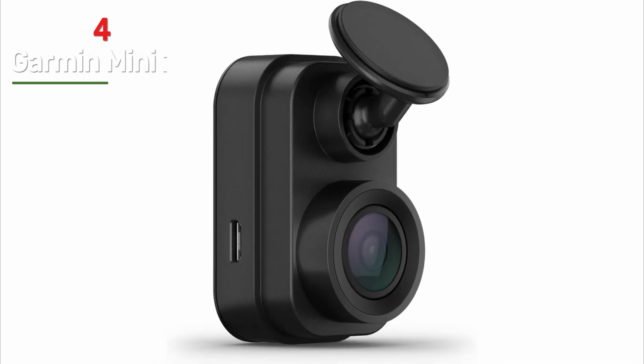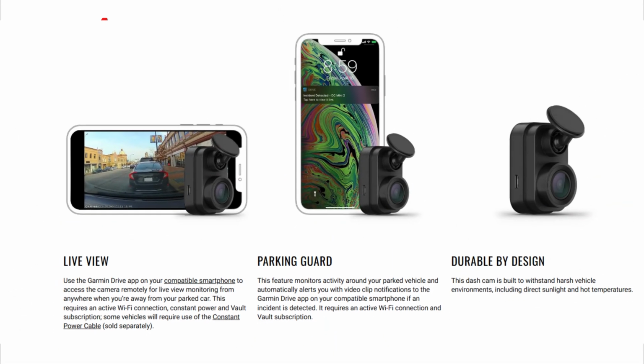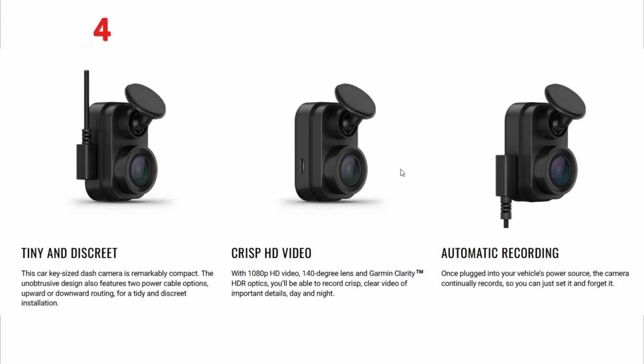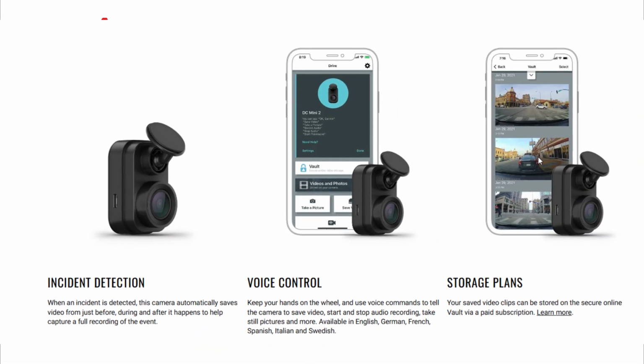Designed to withstand high temperatures, this dash cam is ideal for various weather conditions. The package includes a dual USB charger and supports micro SD cards up to 512 gigabytes, class 10 or higher. The Garmin Dash Cam Mini 2 delivers powerful performance in a small design, offering advanced security and great convenience. Upgrade your vehicle's protection today.